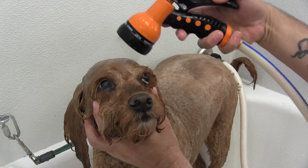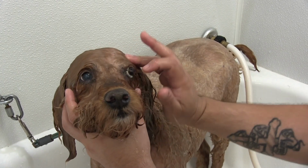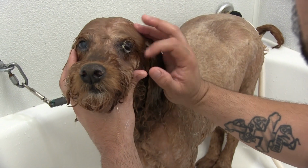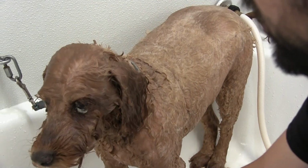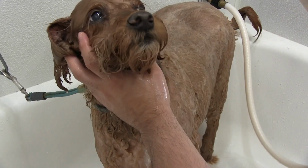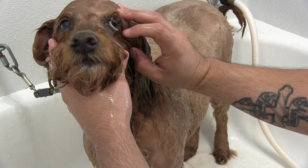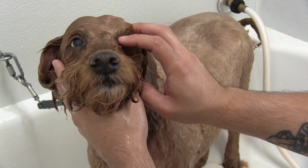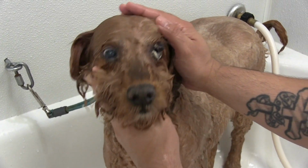So I'm going to let some of the water drip down. There's a little bit that I can get, but I don't want to hurt him, so get what you can with your finger before even introducing the soap, because when you do the soap, you want the soap around the eye for as little time as possible. The more time the soap is around the eye, the more soap is going to get in the eye, and this poor guy has enough eye problems as it is without me making it worse. So I'm getting what I can with my fingers. This is the harder stuff, the clumps.